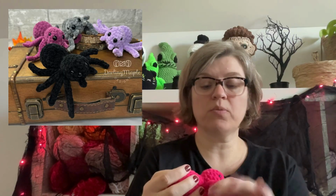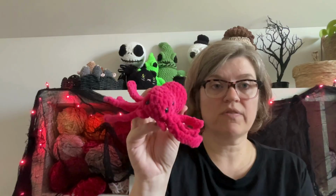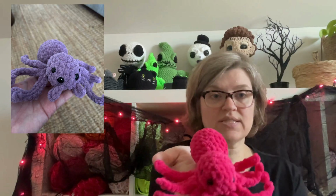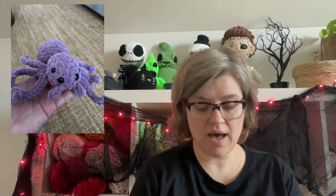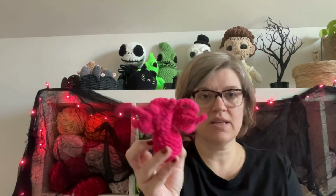from Darling Maple Designs. I made him in Parfait Chunky, and you can see he's kind of small, but I have made this pattern before in blanket yarn, and I'll pop some pictures in there. And honestly, he's a good size in the Parfait Chunky, but I love the big ones. I don't have any physical ones because I've sold all those. This one, you know, he's cool. I like how his legs are all kind of wild.